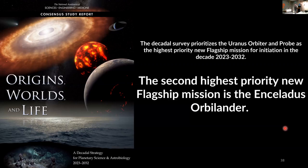So the likely scenario is that none of them happen in the next 10 years because Mars sample return is going to take a lot of millions of dollars to pull off. So it's not clear when this is going to happen, but what this is telling us is that NASA recognizes Enceladus as probably the most important target in astrobiology right now, and they're willing to put the resources at some point in the next 20 years to make that mission happen, or a very similar mission.